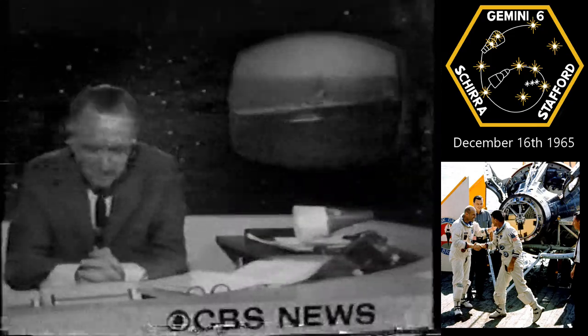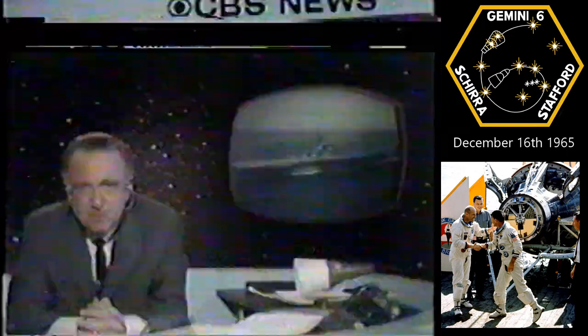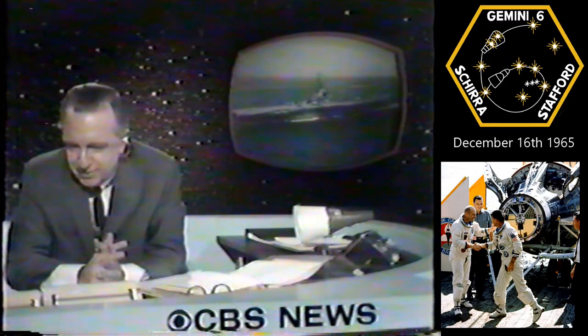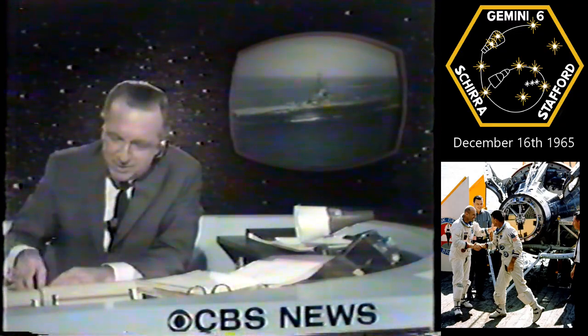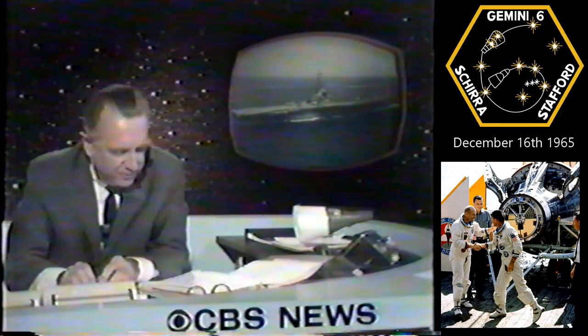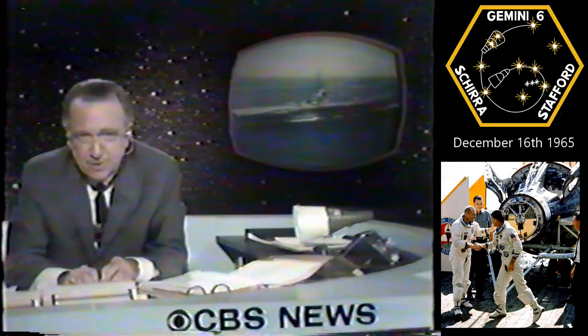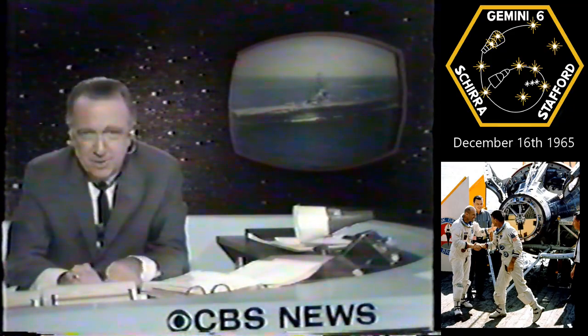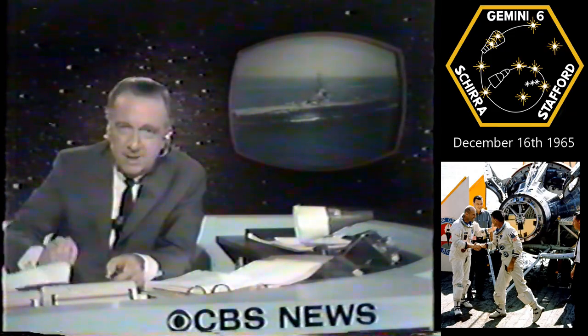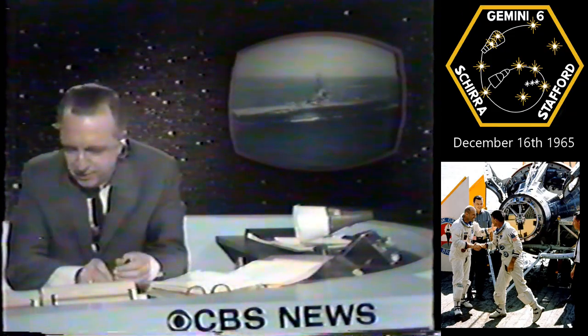What an exciting thing that was, wasn't it, to watch these men actually come out of their spacecraft aboard the Wasp. The picture transmitted to us for the first time of such a scene live, relayed by Early Bird satellite and back to our home screens. A great sight as Wally Schirra, that 42-year-old Navy captain, and Tom Stafford, the 35-year-old Air Force major, but now to be a lieutenant colonel, automatically promoted because of this most successful flight. They are back safely aboard the Wasp.